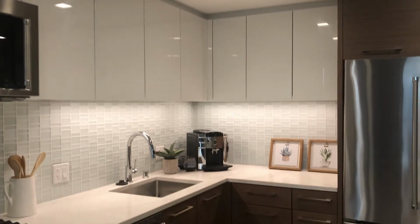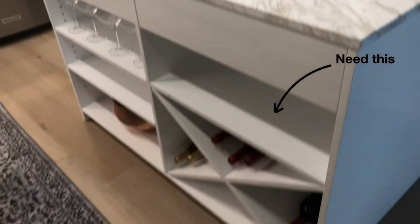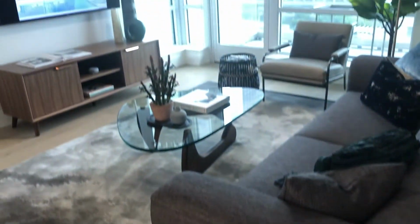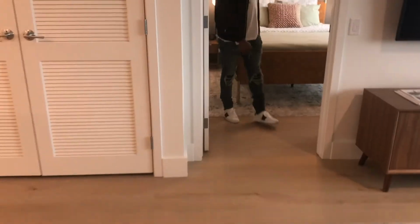But just doing one last pan over the kitchen. All stainless steel appliances with a gas top stove and a little place to store wine. And then one last pan for the living room space. You can see outside, the view, how the living room is set up. I took my time with that apartment tour. Like, I did that. That was good.